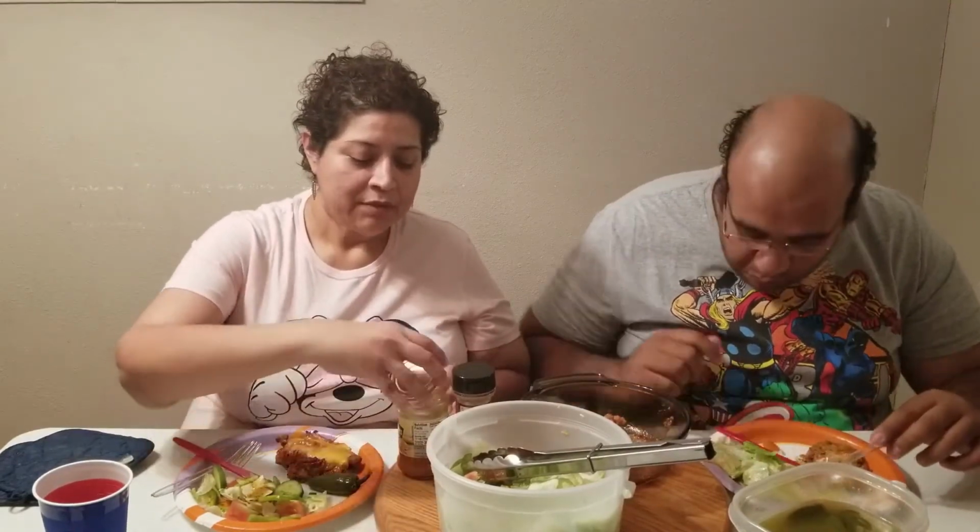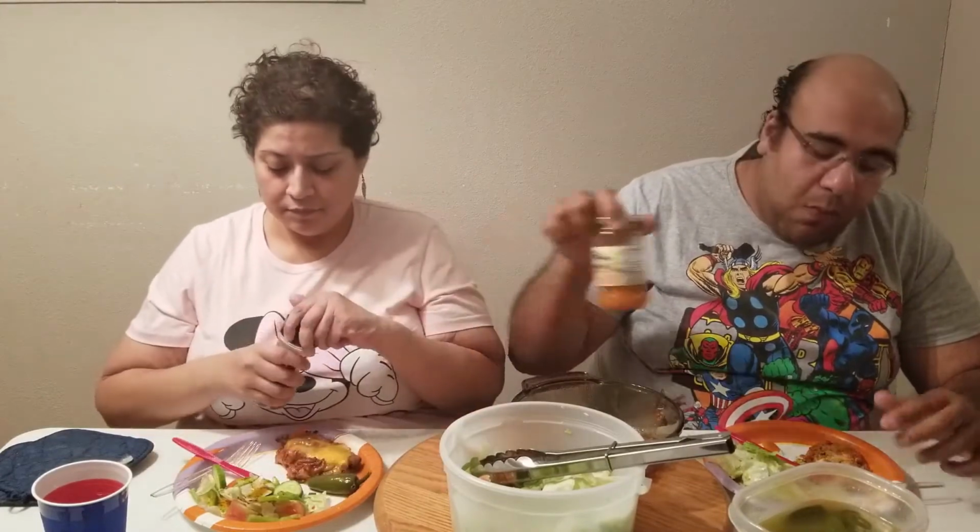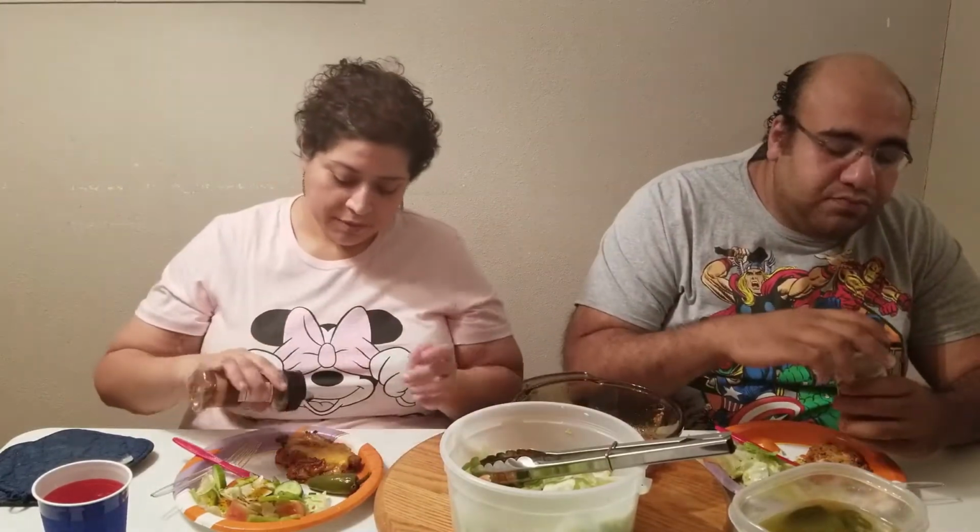Okay, in this salad dressing, it's basically oil, vinegar, cayenne, paprika, parsley, garlic, salt and pepper. Pepper flakes also.